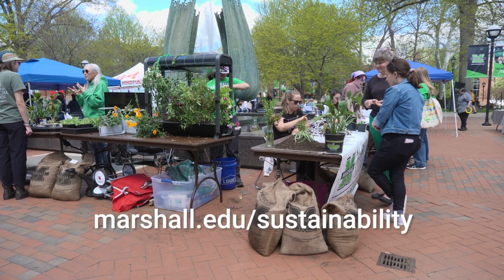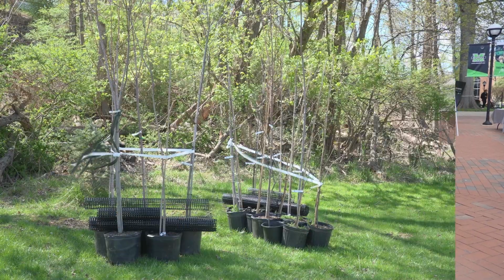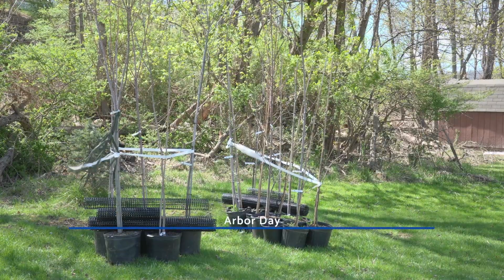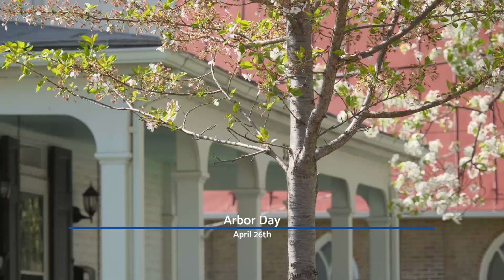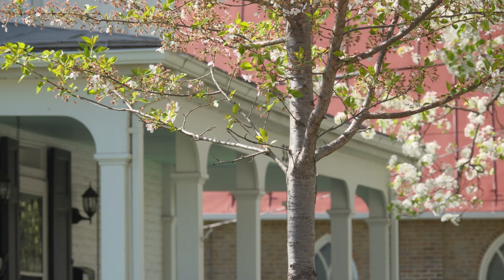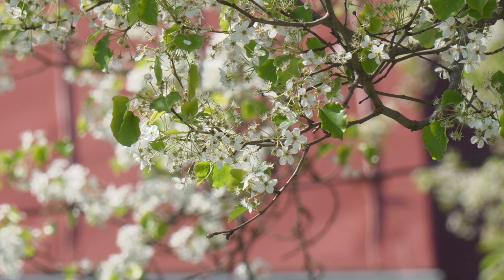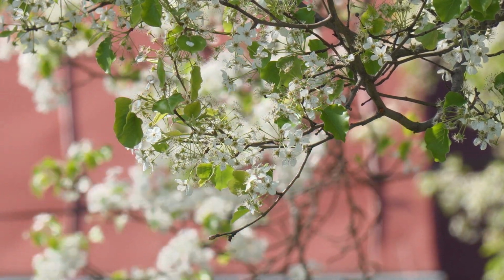Find out more at marshall.edu/sustainability. And finally, Earth Month wraps up later this week with Arbor Day. One city in West Virginia has a program that has helped residents there plant hundreds of trees over the last several years. We'll hear more about that in an upcoming edition of Environment Matters over the coming weeks.